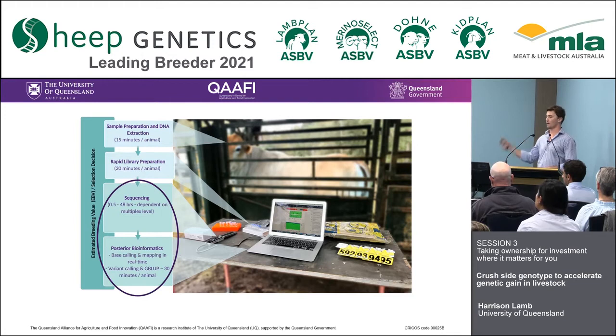Now, if we ran only one animal on each sequencer, it would take forever, but we can actually run multiple animals on a single sequencer. The number of animals we can run at a time, we're not quite sure, and we're still working that out, but that's ultimately where you get the efficiency in terms of time and reducing the cost. And then we go into what we call the posterior bioinformatics pipeline. So taking that squiggle plot that I mentioned earlier, interpreting that as genotypes, then doing our GBLUP or SNPBLUP and getting your estimated breeding values.